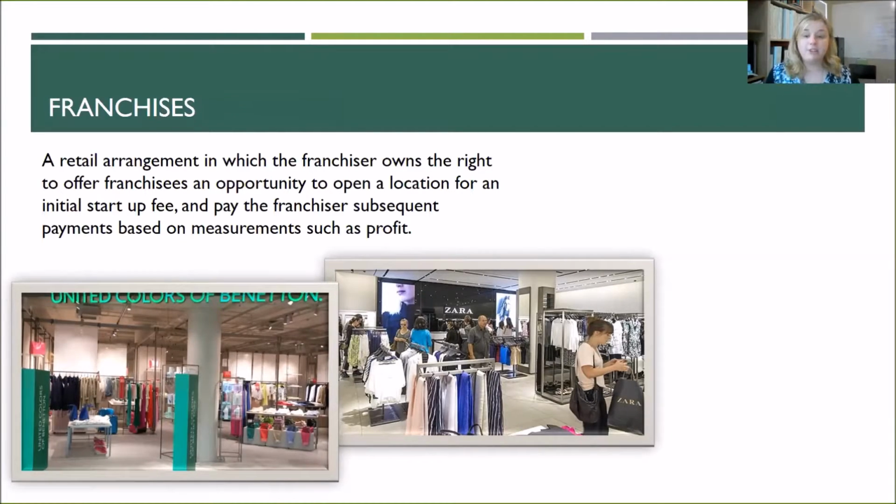And then there is the franchise. The franchise is actually something that is lesser known in the world of apparel and textiles retailing, but it does happen. When you have a franchise, you have a franchisor who owns the right to the retail concept and the merchandise that helps to create that concept. Then they offer the franchisee, someone who wants to open a location of the retailer, the opportunity to open a location for a startup fee.